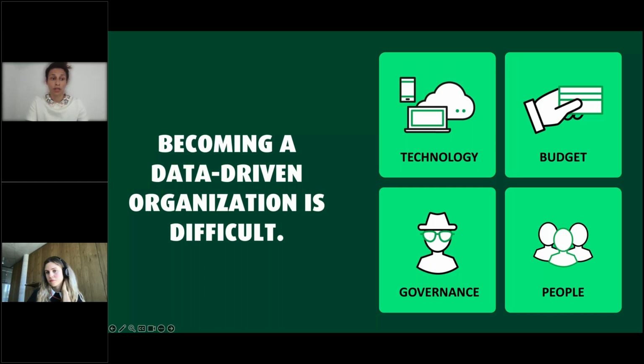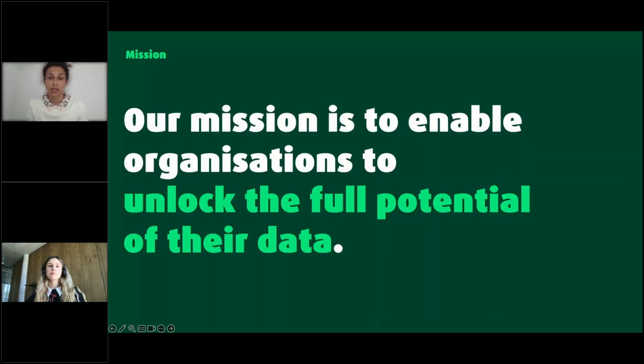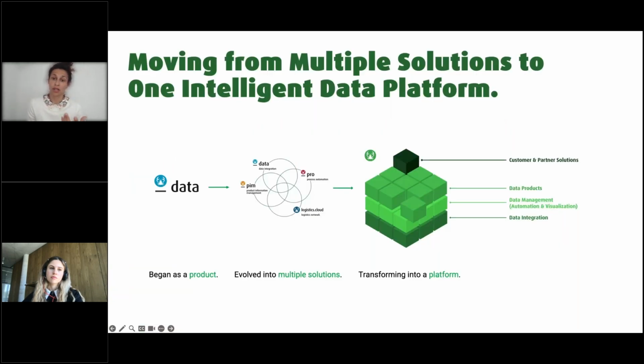And therefore, we set our mission to enable organizations to unlock the full potential of their data. But how do we plan to achieve this? Most of you are former data customers, so you are all aware that we began as a product, Lobster Data, our core tool for data integration.